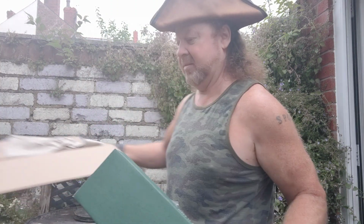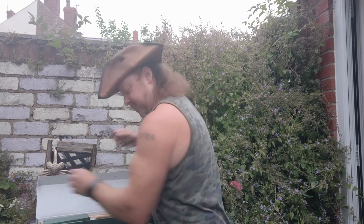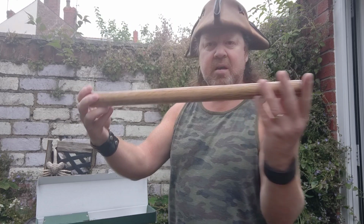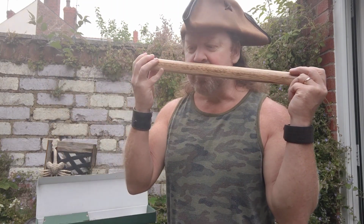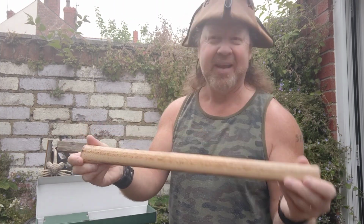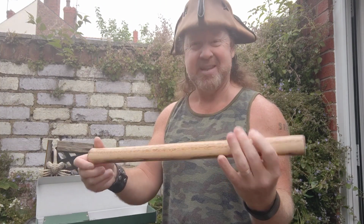Tell you what, let's get rid of that. Wait a minute. Protect these blades from the rain. There's the shaft. It's hickory. It's American hickory. They tend to be made out of hickory anyway, and I know that Ryan Johnson does a lot of stuff out of hickory anyway. It's proper good hardwood.